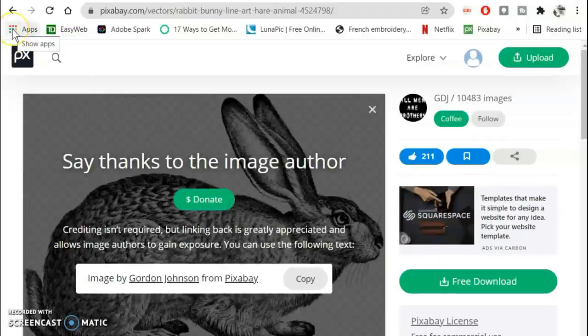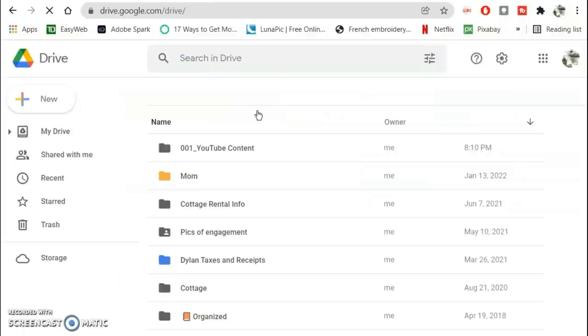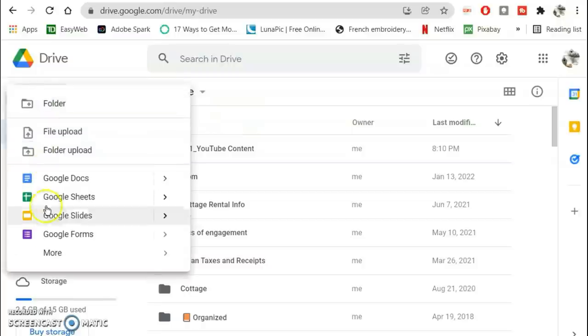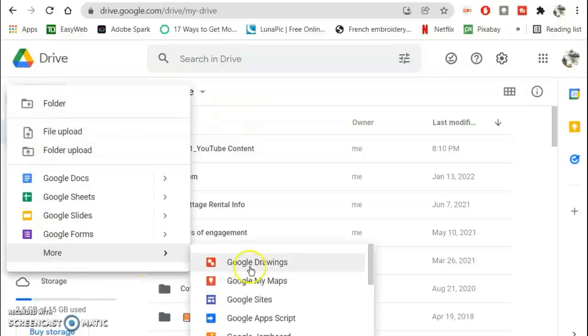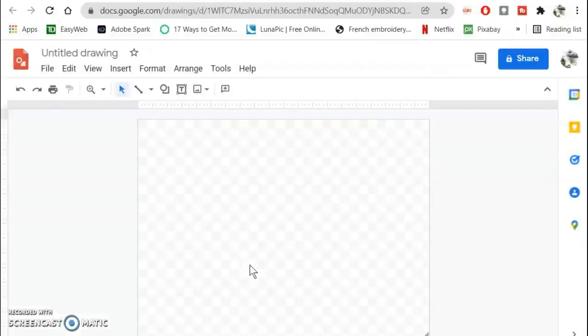From this page, move up to the Chrome browser and click the Apps button. Now click on Google Drive. From here, you're going to click on the New button, move down to More, and then click on Google Drawings. This is where I create all of my free printables for you. Click into the box that says Untitled Drawing and then name your document so you can find it easier later. I'm just going to call this Rabbit Printable.